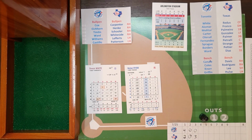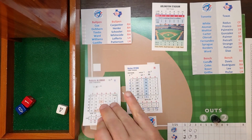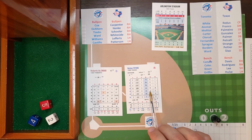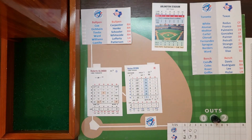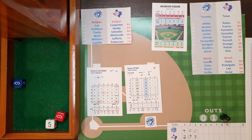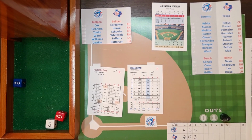And here is Devon White. 1-4 is a 3, 1-6 is a 2. That's a 5, which is a strikeout in column 1. So struck him out. Devon White makes the play. Here's Alomar. 5-2 is a 1, 5-4 is a 5. Total of 6, and that's a walk, but with a runner on first only, it turns into 2 balls, so it's a 2-ball count. I'm going to try again. 6-5 is a 36. That's a strikeout. So a big turn of events there. Went from a walk to a strikeout. 2 down for Paul Molitor.